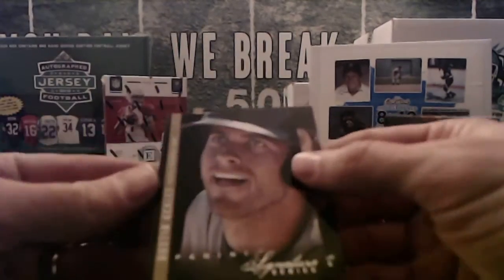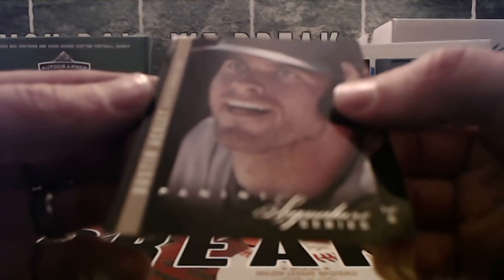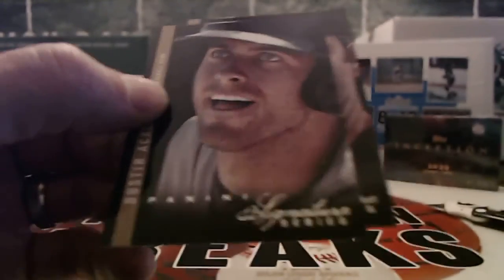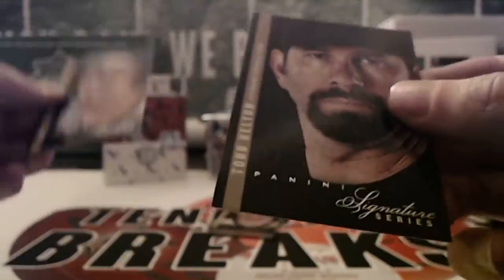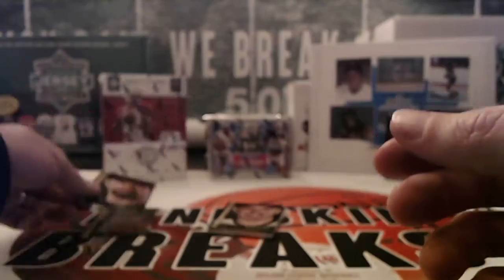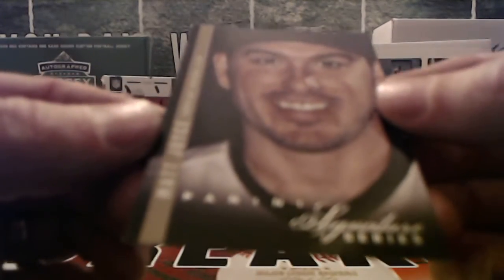All right, we got base cards up first. Dustin Ackley for Seattle. Todd Helton for the Rockies. And then we got Matt Joyce for Tampa Bay.